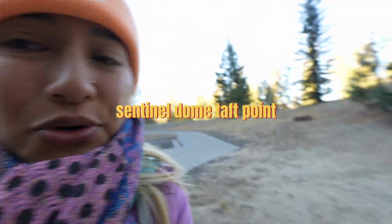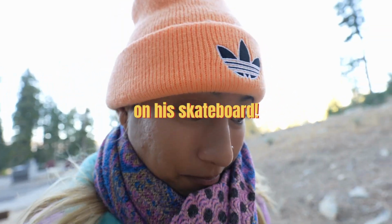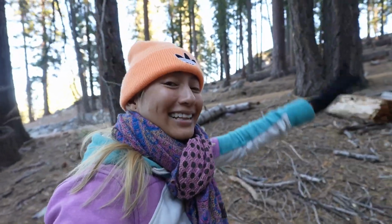We are walking away from the Glacier Point parking lot, and we're headed up where it says Sentinel Dome Taft Point. And along the way, there was actually a really cool viewpoint of Half Dome, and Matt has this idea to curve along the road there on his skateboard and take a really dope video with it. So we're gonna take you guys along with us and show you what the end result is gonna look like. Let's go.